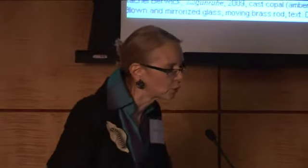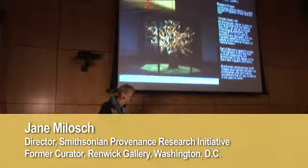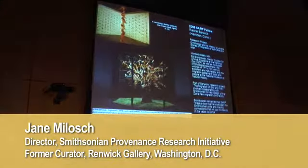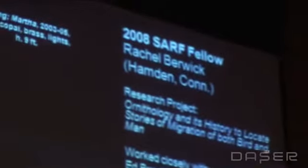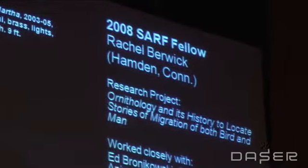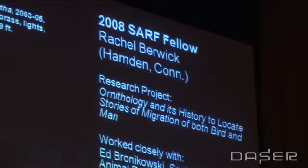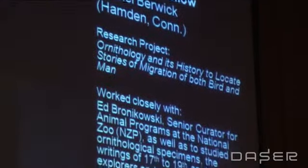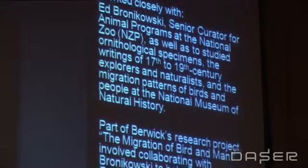Another artist, Rachel Berwick from Connecticut, who teaches glass at RISD, was a 2008 SARF fellow, and she studied ornithology and its history to locate stories of migration of both bird and man. And she worked closely with Ed Bronikowski at the National Zoo. And interestingly enough, one of the results of her project was helping to design the migratory bird facility there. So there are actual tangible outcomes.